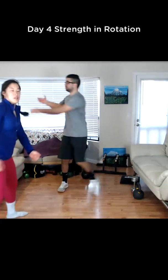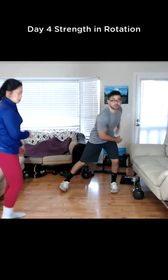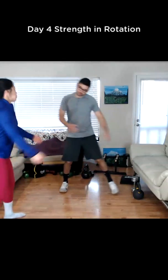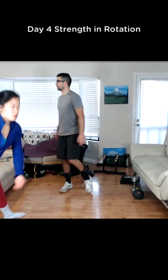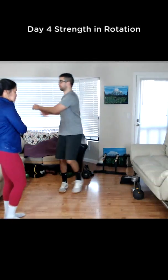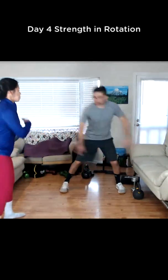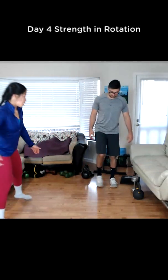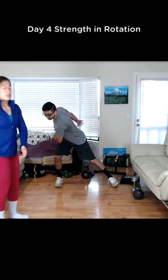We step out, and then we step back to the feet together. If you have a ball and a wall that you can throw things at, that'd be sweet. Ten each side. These feel good on my hips too. It feels nice to get into some different motions.